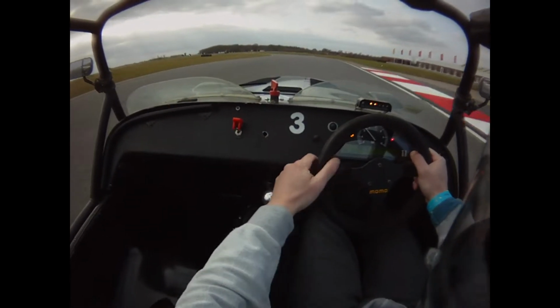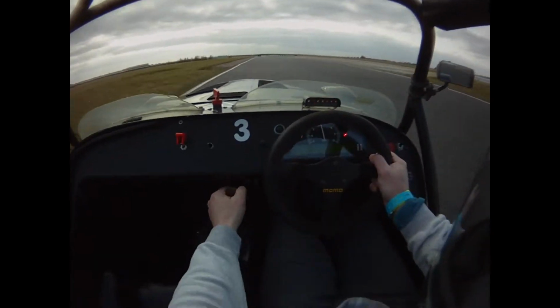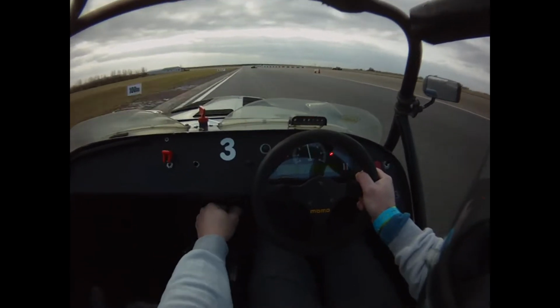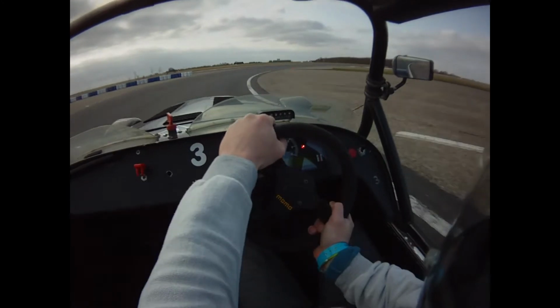Whoop, tyres have got a bit cold there, and you're just trying to balance the throttle, trying to balance the difference between throttle and oversteer. So here we go. Hopefully there's a car in front of us, but it's one of these Radical things, so that's not going to slow us down. We're not going to catch that. This time, hopefully no yellow flags.